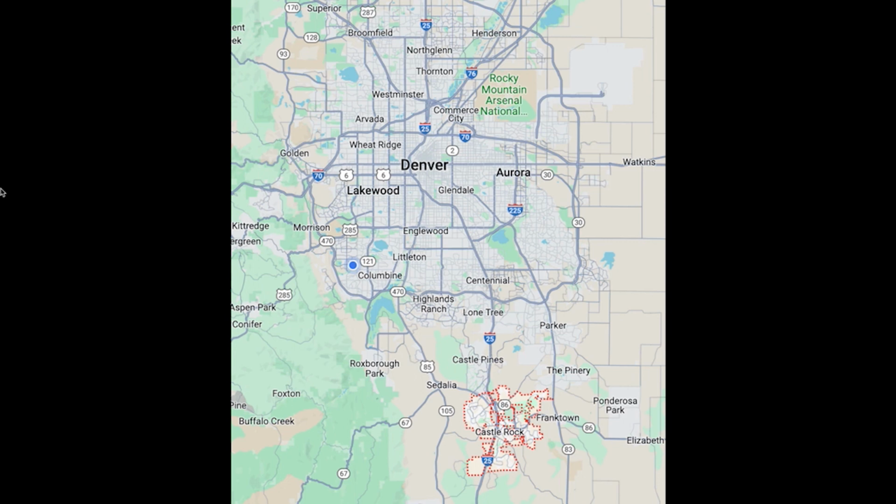And there's basically 2 ways to get to downtown Denver. So first, you can go up I-25, which is our main thoroughfare that runs through the entire state, or you can take Santa Fe, which will take you from the west side of Castle Rock right up into downtown Denver.